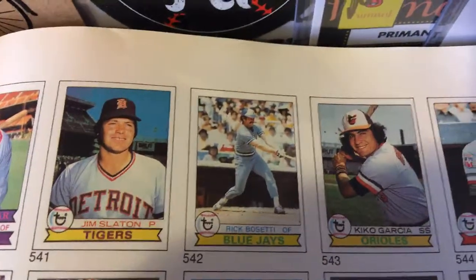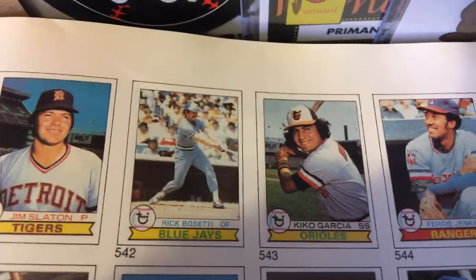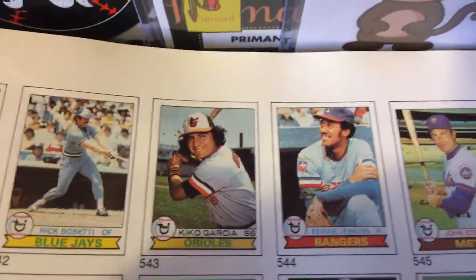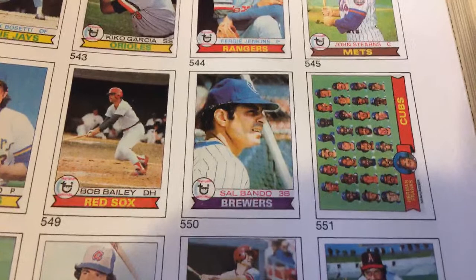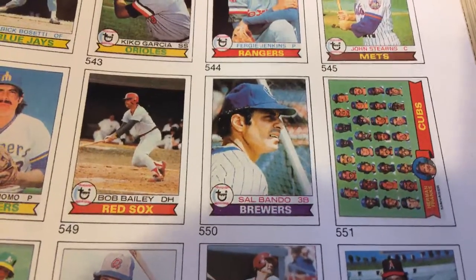See what I can do about continuing the Topps baseball card sets through the newer years, starting after 1986.